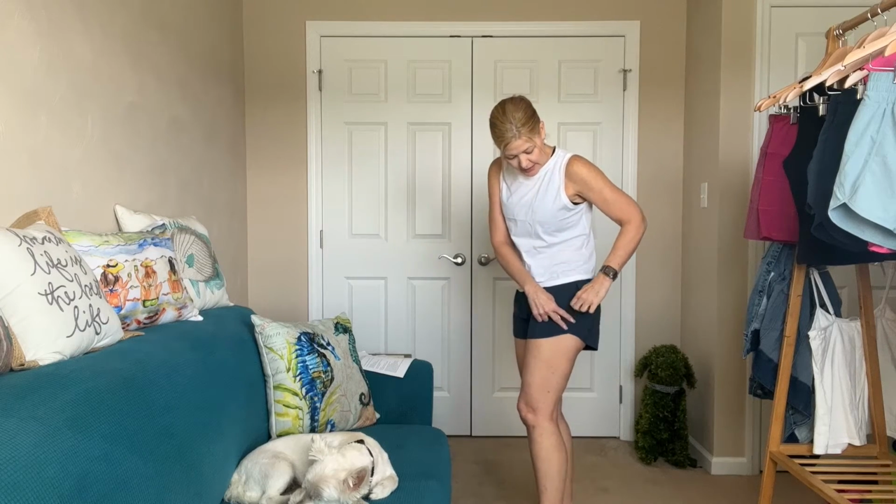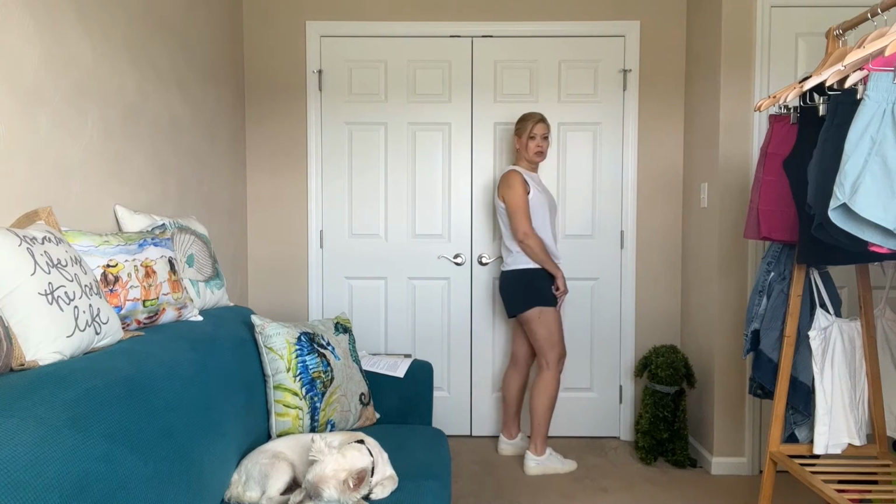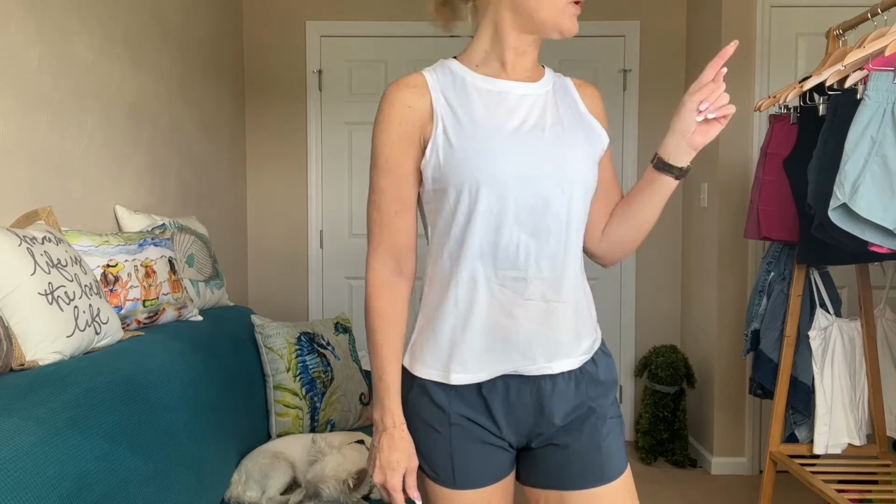It actually kind of goes towards the back. And then it does curve up a little bit here on the side. It does still have that mesh panty liner on the inside, and these are super comfortable, elastic waist pull-on style. And then I paired it with this tank. This one's slightly different than the other one, the pink one that I showed you, where this one is a little bit more cropped in my opinion.